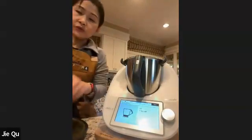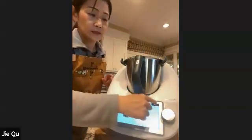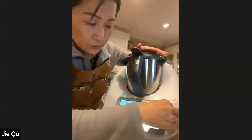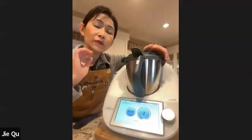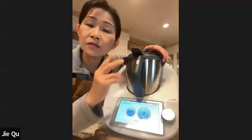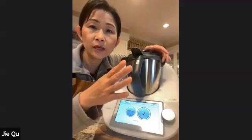And we're going to add a little bit of salt. And we're going to put it back there and knead it for 2 minutes and 40 seconds. So when you use Thermomix to knead the dough, if it's a pizza dough, it's 2 minutes. With bread, usually it's around 3 minutes, somewhere in between.